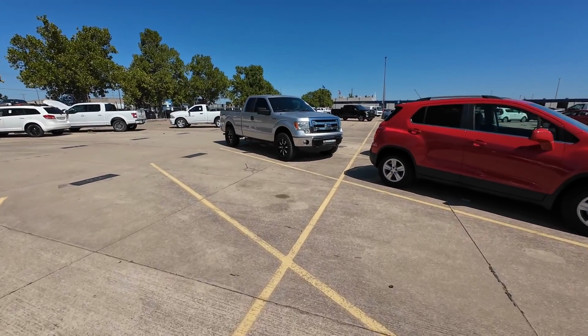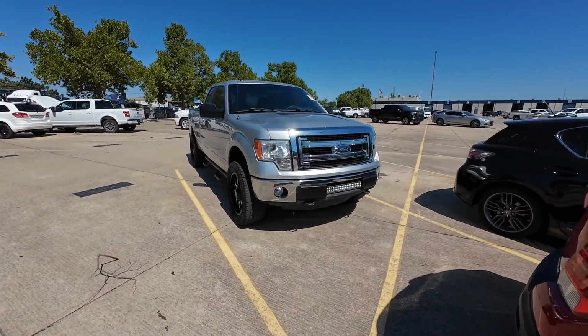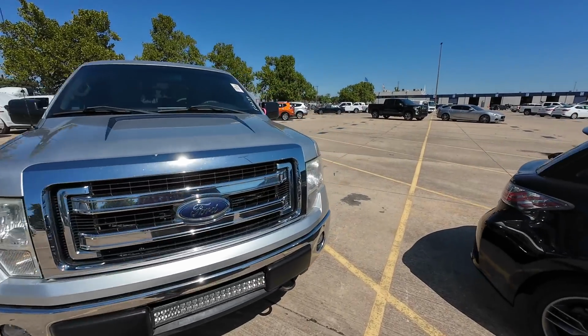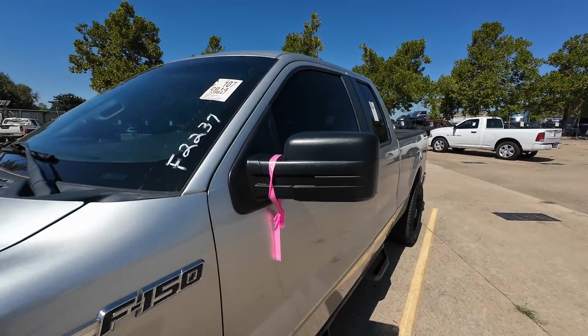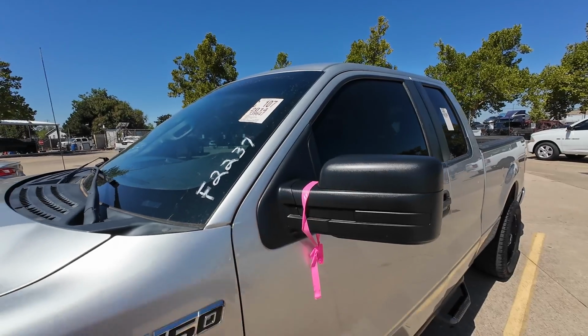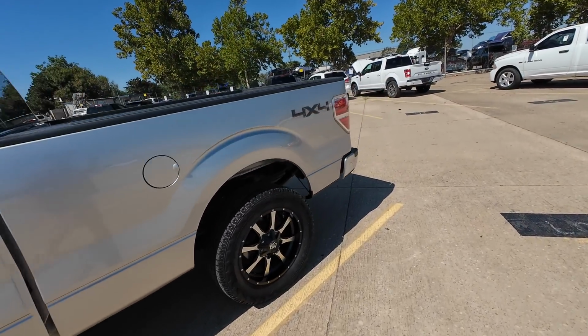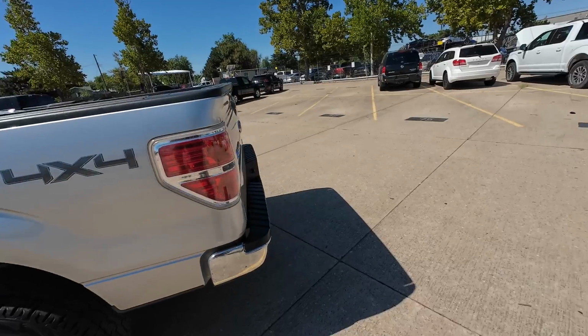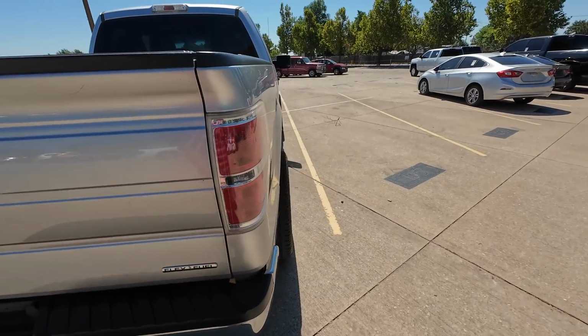See, something like this is more manageable, depending on the year. Good old F-150. I don't want the EcoBoost again. This is a '14. I'll bet this is still a $15,000, $18,000 truck. I'll bet it is. 139,000 miles. This one looks like it's got the Coyote. I don't see anything that says EcoBoost on it. Yeah, it says Flex Fuel on the back, so it's got the Coyote, and I'd prefer that.